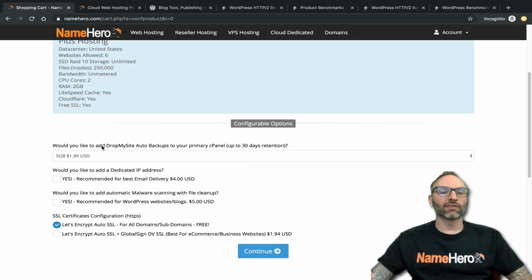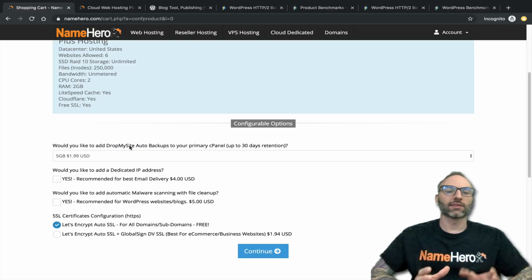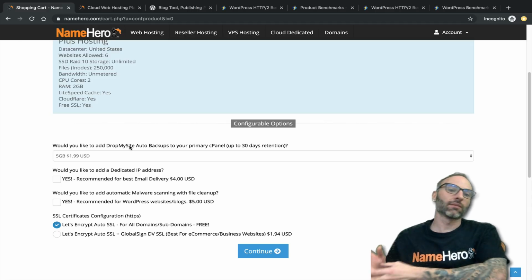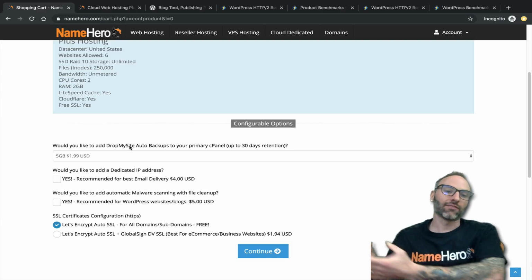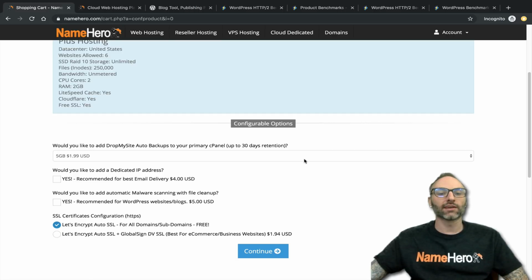And so this is through our vendor, Drop My Site, and they're a completely off-site, different data center. And some clients like this too for redundancy. It kind of keeps an extra backup even outside of NameHero, which I still don't think is bad. Even though we do everything in our power to keep your data safe, you always have another extra spot. Some customers like to do their own backups, maybe locally or to another server, so they don't select this.